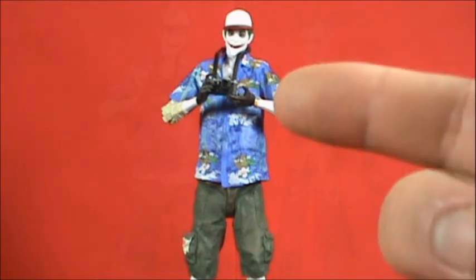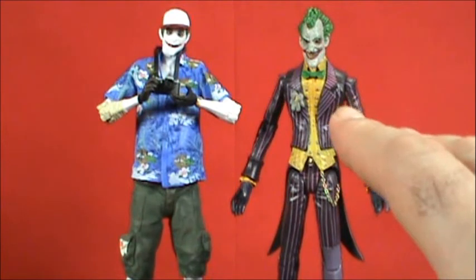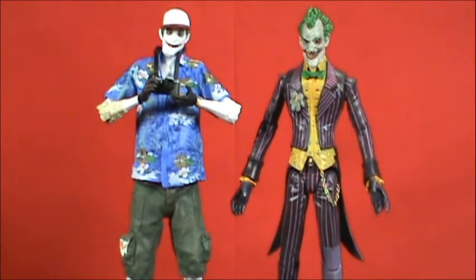Let's bring up the Arkham Asylum version of the Joker. So here's the Arkham Asylum version of the Joker. I've never reviewed him. I got him off of eBay, and I may have had him in a couple other videos. I got him loose from a China seller, so I'm not entirely sure if he is a bootleg or not. It's close enough for me, so if it's a bootleg, it's a really good bootleg that looks really close to the original. If it's the original, then great, I've got the original.